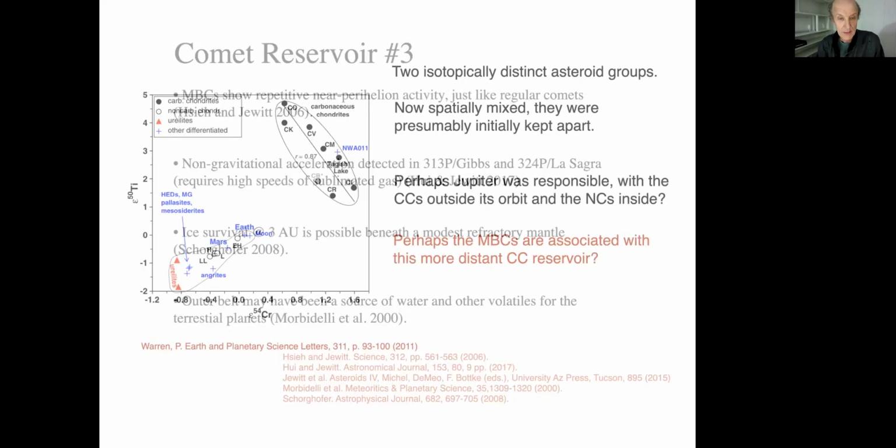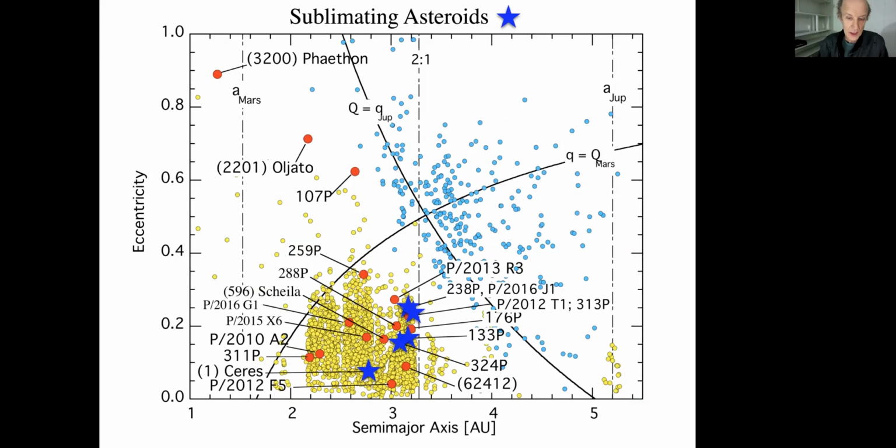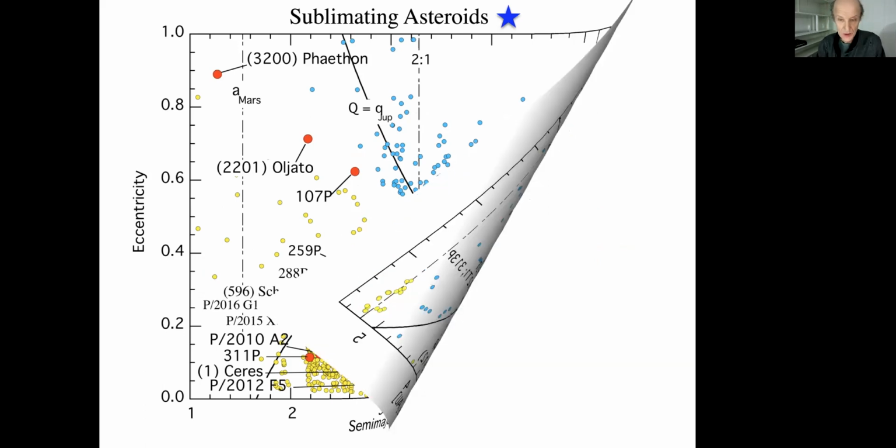And if we like this picture of two reservoirs, we might like to identify the main belt comets with the outer reservoir, the one that supposedly was beyond Jupiter, which captured lots of volatiles, captured lots of water, and then were somehow scattered inwards and then placed into the asteroid belt from the outside. But we haven't established that last thing yet. The thing in red would be nice if it's true, but we haven't yet shown that to be true. So there are the bodies that appear to be sublimating based on the indications I've mentioned. They're mostly in the outer parts of the asteroid belt, those big blue stars.